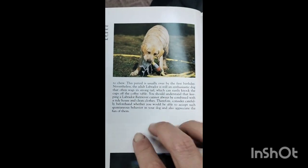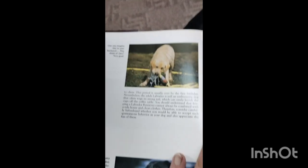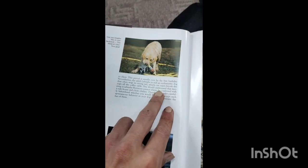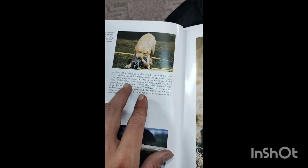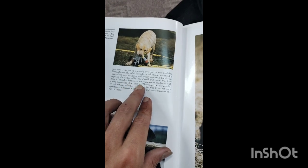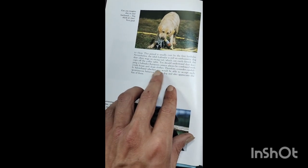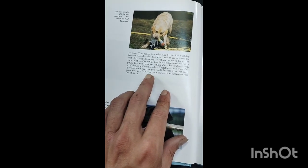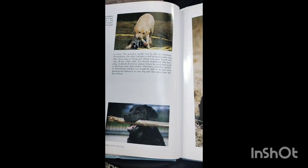This period is usually over by the first birthday. Nevertheless, the adult Labrador is still an enthusiastic dog that often wags its strong tail, which can easily knock the cups off the coffee table. You should understand that keeping a Labrador Retriever cannot always be combined with a tidy house and clean clothes. Therefore, consider carefully beforehand whether you would be able to accept such spontaneous behavior in your dog and also appreciate them for the fun of it.